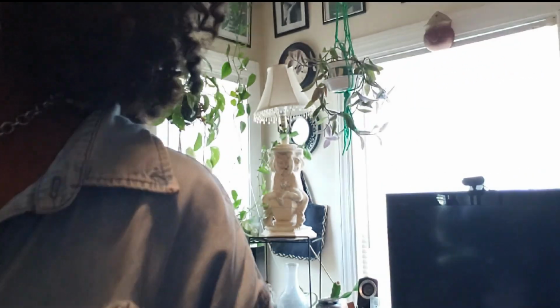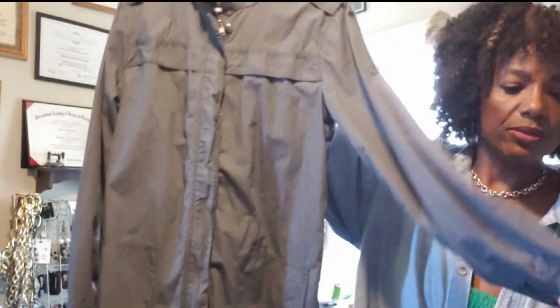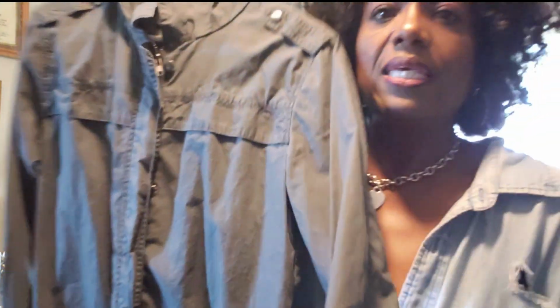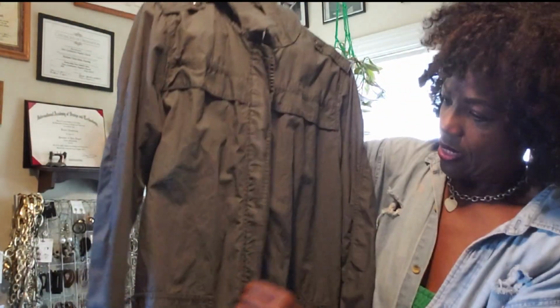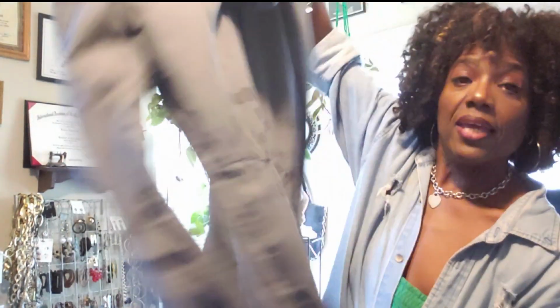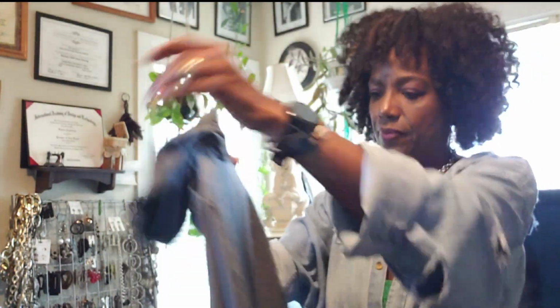I found this jacket. It's just really lightweight. It's like a windbreaker, I guess is what they call it. You can call it a windbreaker. Snaps on the ends. Has a zipper and snaps here. It also has a drawstring at the end. Now this is long enough, I could wear it as a dress. Also, as you see, it has a hoodie on it.